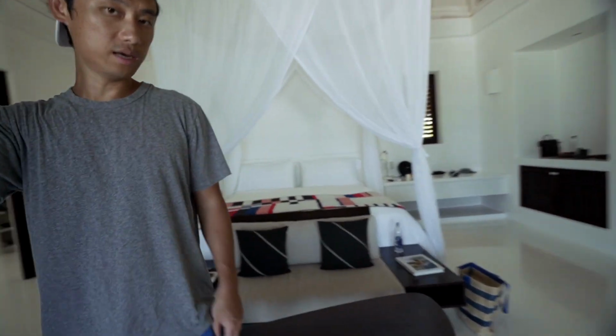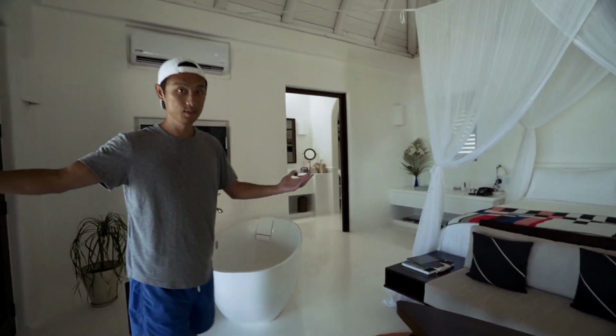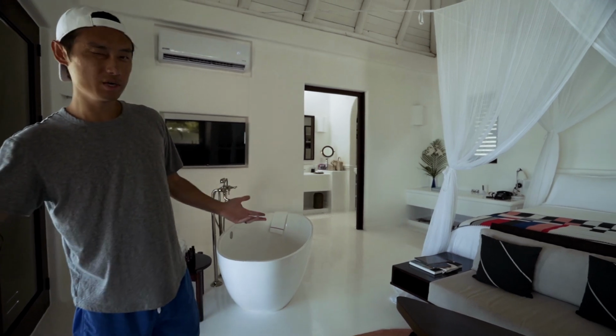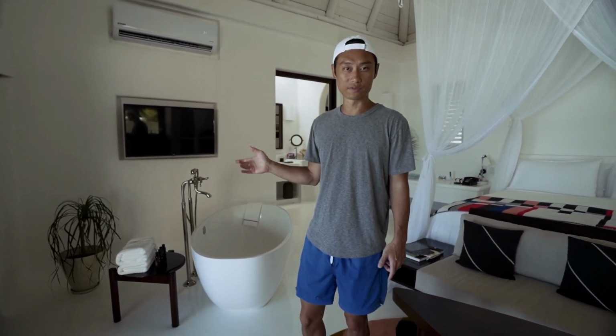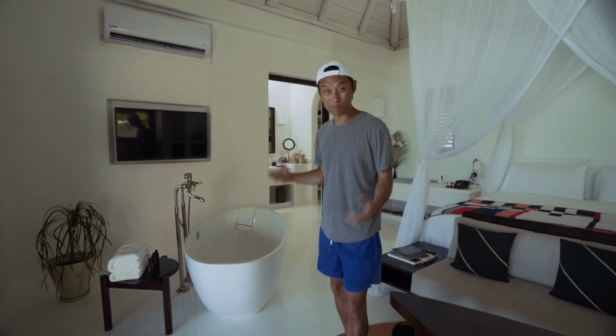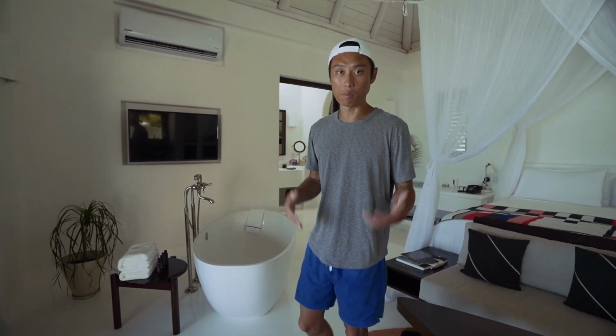As you step into our beach suite, you will see that it is all white. Kind of reminds you of a bit of Santorini. First thing that jumps out is the tub. Yeah, it might be a bit too eclectic for me. Personally, I'm not a fan of this design, but rather subjective. I know some people might like it.